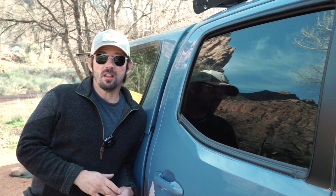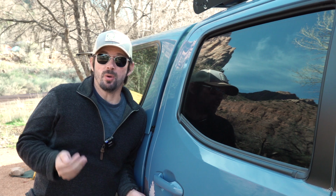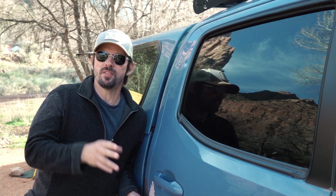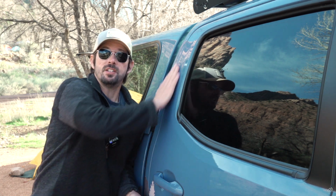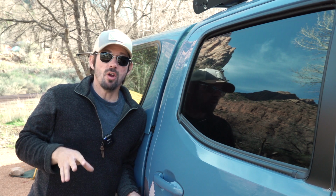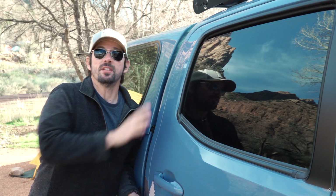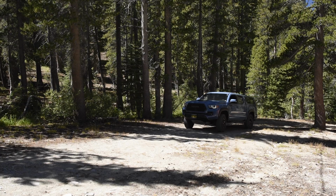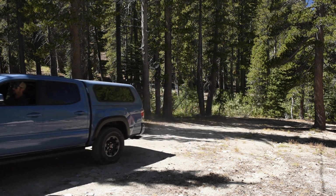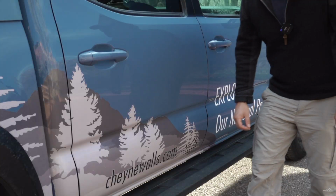Paint issues. I get a lot of questions in the comments asking, do I have paint issues with my 2018? Because I think the 2016 and 17 had paint issues, especially back here on the B-C pillars. I am having no issues with the paint at all. This is a garage car. This does spend a ton of time when we're out traveling in the sun, so no paint issues whatsoever.